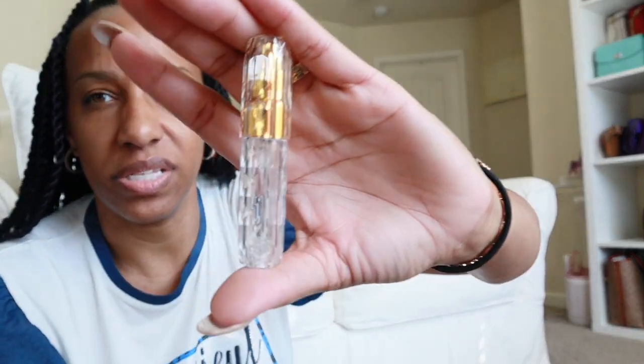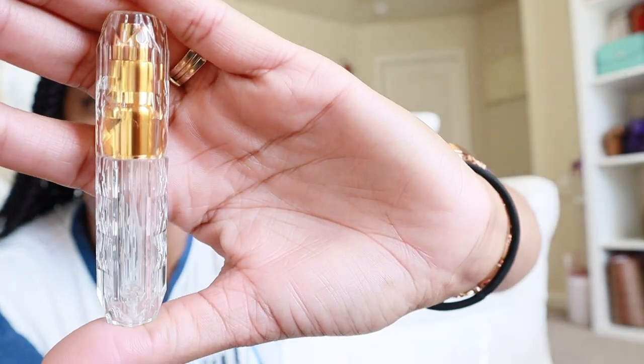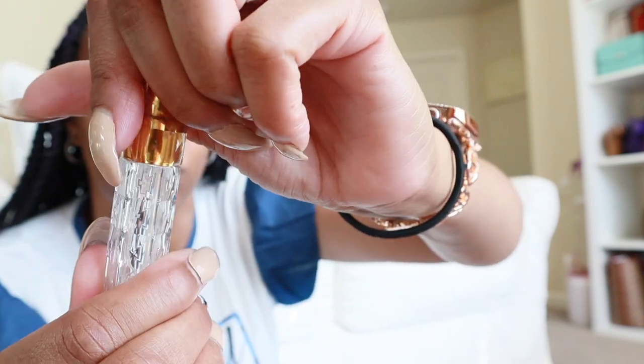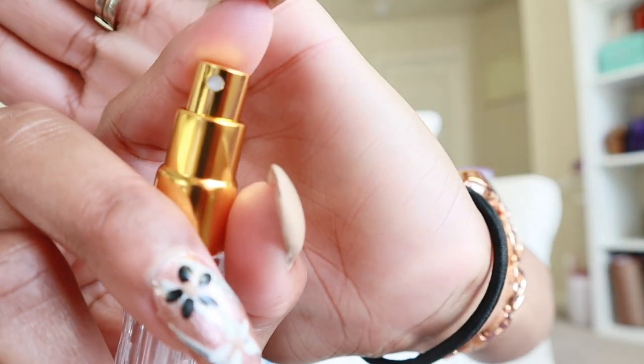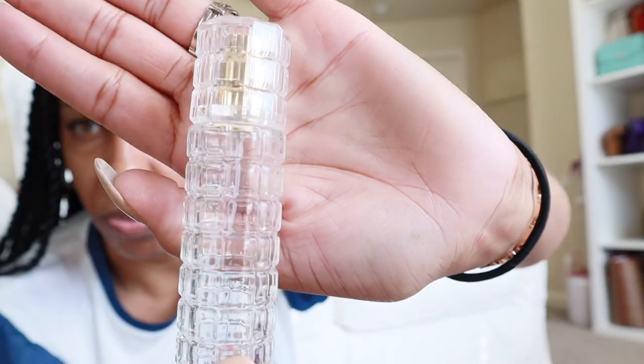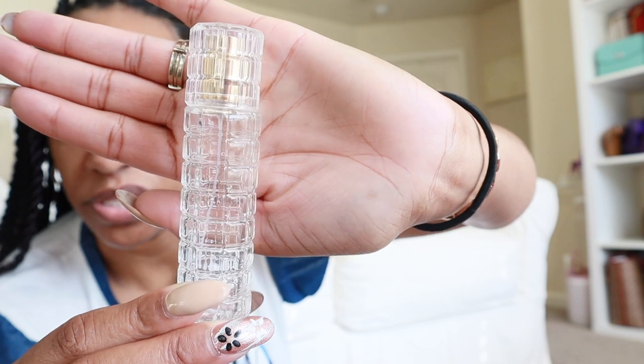This little cutie is a travel spray bottle, but it just looks fancy. I thought this was beautiful. It looks like a crystal piece. It does have a gold top for the spray bottle. So you fill it up with whatever you like, and then you'll have some spray on the go. So I did buy this to put in my catch-all pouch in my bags for my setups. Put that over there. And then I thought this larger one was just beautiful.